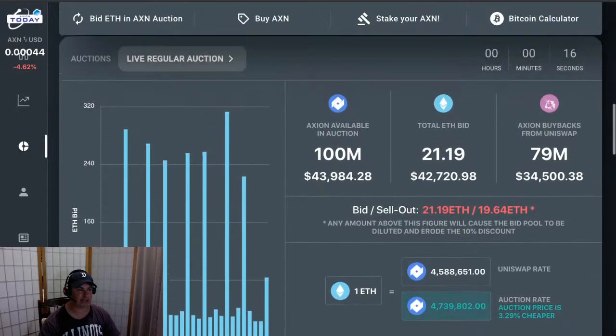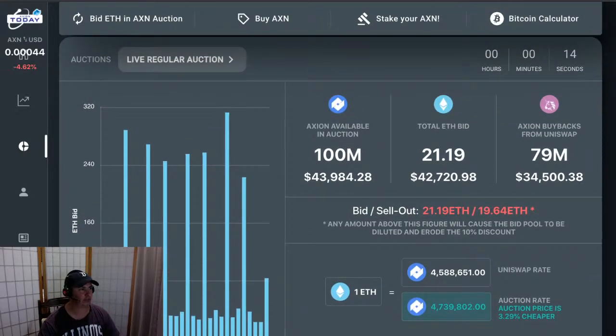18 seconds, we're counting it down there. Pretty cool, and the price is at 0.0004368 US cents. So pretty awesome stuff there. And we're going to talk about the Pumpamentals after this, so hopefully you enjoy that as well.